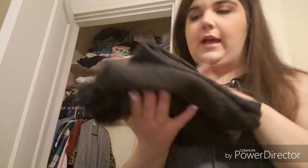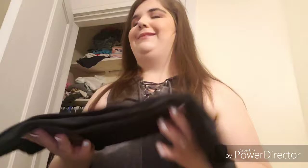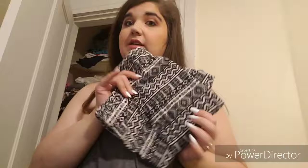This is all colored leggings. So these ones are like a gray with like a silver metallic. I am going to keep these. Super pretty. Then I got my navy blue. Keeping those. I don't remember this pair. Oh, this is my other pair of pink. So this is another pair of black Victoria's Secret. These are the black and white leggings I was telling you about that go really well with that sweater. So I'm keeping that.